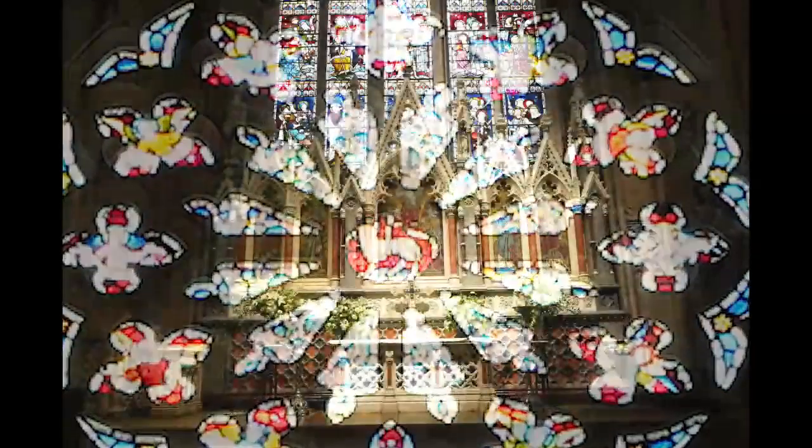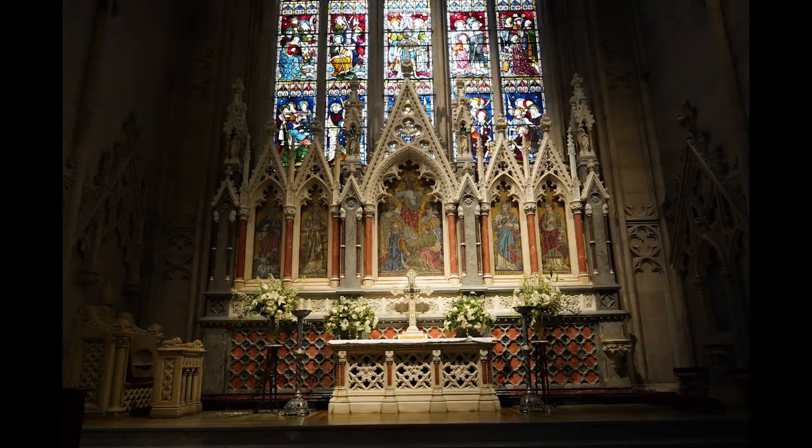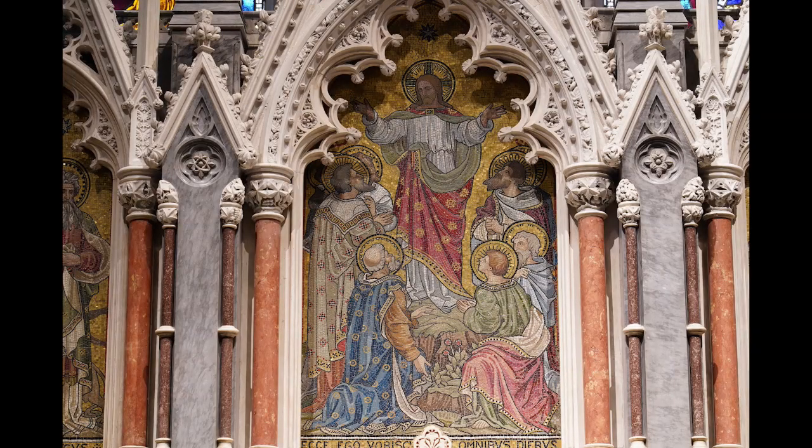The altar and reredos, designed by James Renwick Jr., is of French and Italian marble with foliation and bas relief of Constone. The mosaic figure in the center is of the risen Christ with his disciples gathered around, as depicted in the last verses of the Gospel of Matthew, when he gives his great commission: "Go, therefore, and make disciples of all nations, baptizing them in the name of the Father and of the Son and of the Holy Spirit, and teaching them to obey everything that I have commanded you."